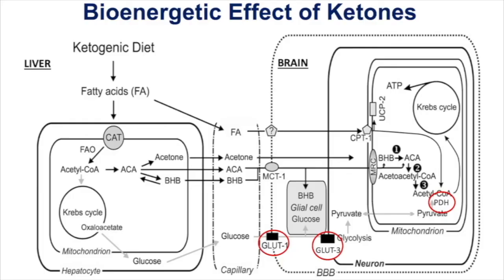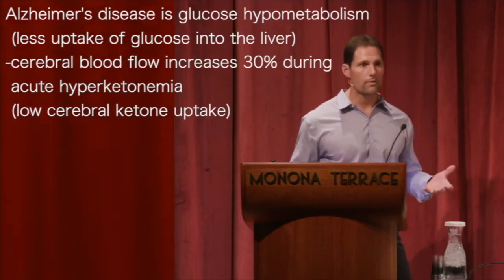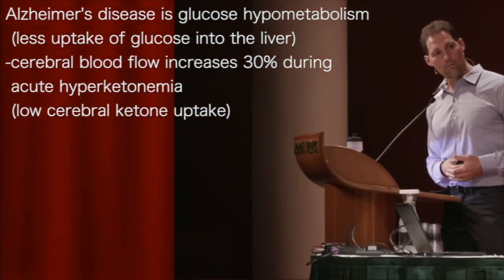So in Alzheimer's disease, we know it is characterized by glucose hypometabolism. The hallmark characteristic of Alzheimer's disease is a decrease in intensity on a fluorodeoxyglucose PET scan. So there's less intensity showing radioactive glucose present in the brain. There's less uptake of glucose.